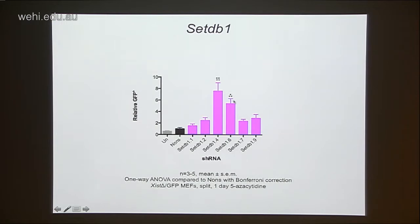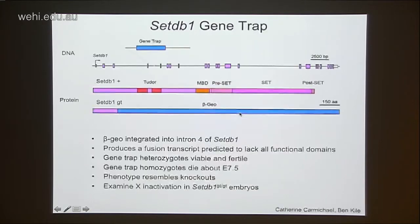And this is just to show, again, using the hairpins from the library in some slightly different matings, using different conditions, confirming Setdb1 as involved in maintaining X inactivation.